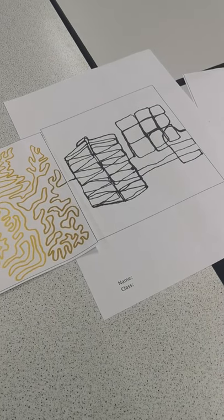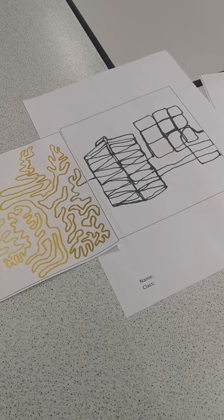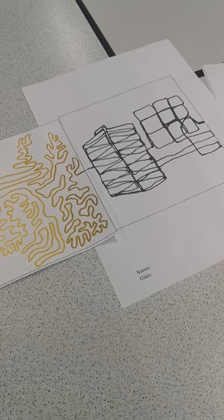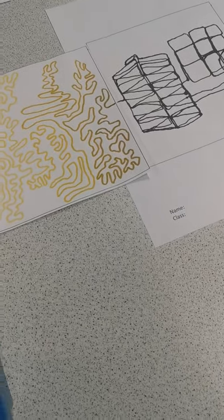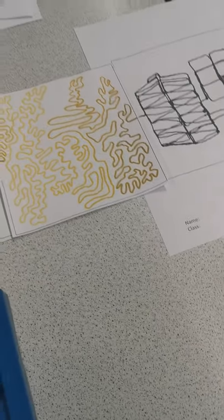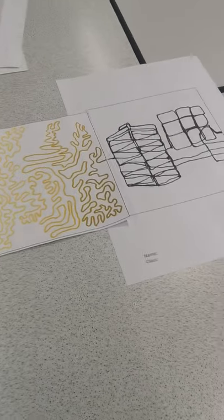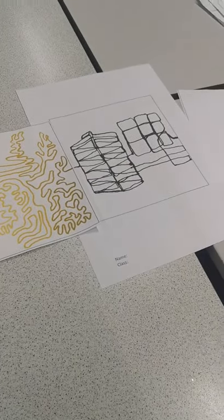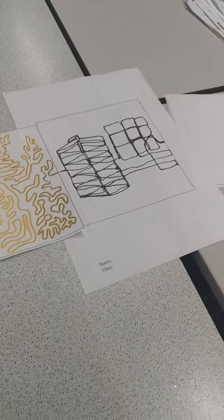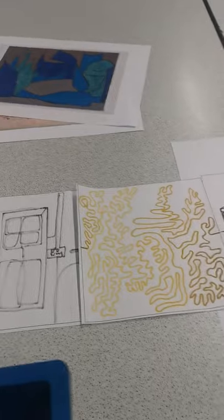Have a look at Paul Klee's work on Google. He spells his last name K-L-E-E. So it's pronounced Clay, but it actually looks like Klee. So when you type it in, it's Paul and then K-L-E-E. And that might give you some inspiration as well. But please just have a go. And remember the quote, drawing is just taking a line for a walk. Okay, good luck.